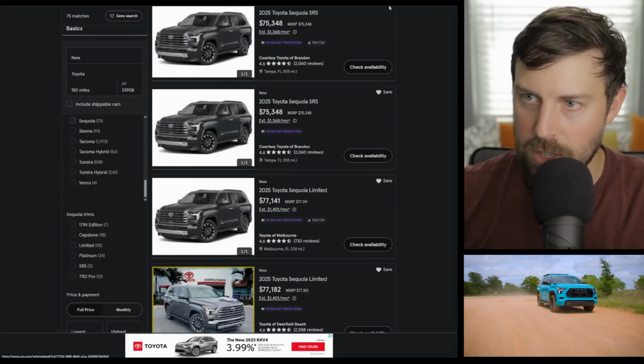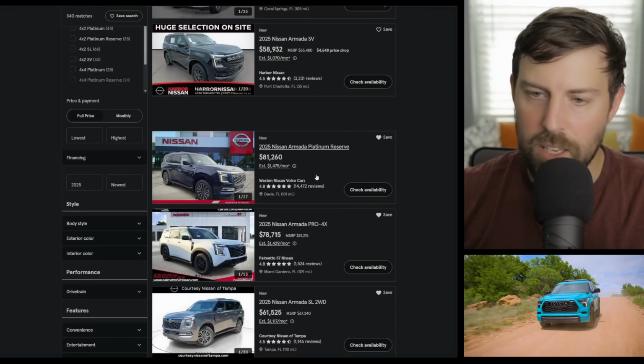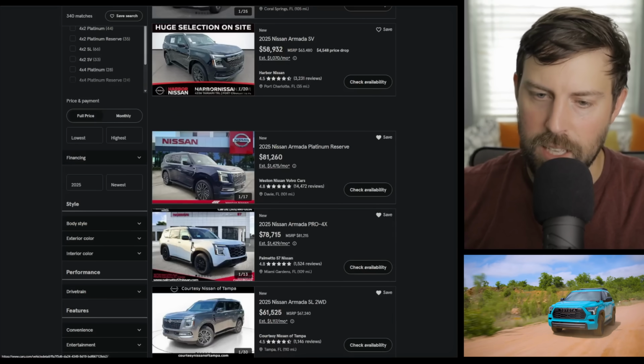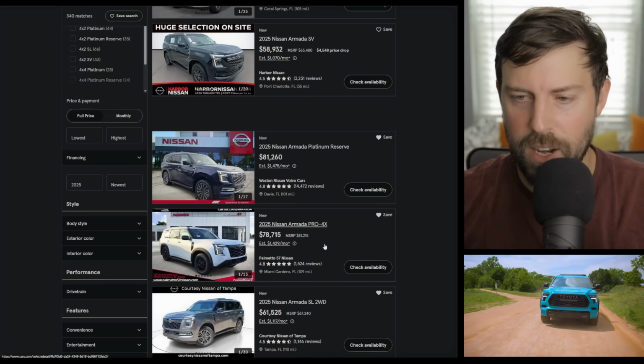I mean, again, let's go ahead and look at the lowest price here. $75K for a base Sequoia. I can get a fully loaded Platinum. That one's a 2-wheel drive, but you can essentially get a fully loaded Pro 4X. That would be sick too. I'd take a Pro 4X over a TRD Pro Sequoia any day of the week. I got to shut it down there.